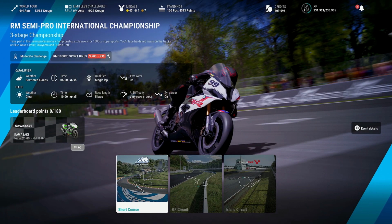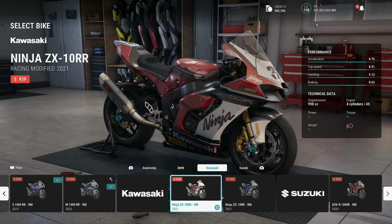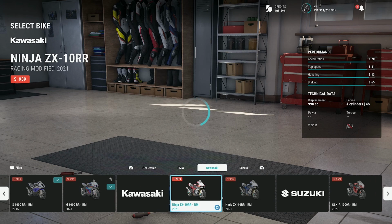Okay, so we're going around 3 circuits, the short course at Blue Wave, Okayama and Alton Park, and if we do well we will get a Kawasaki bike as well. You know, we went with the Beamer last time, we're going to go with the Kawasaki this time round. Let's go with the red Kawasaki.